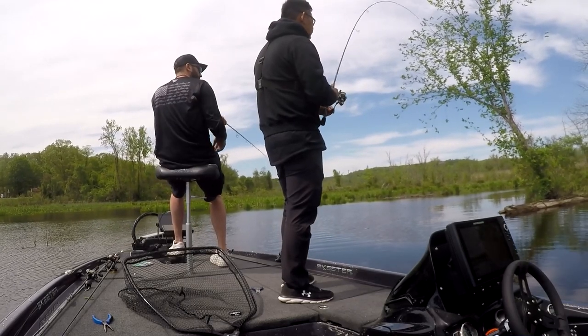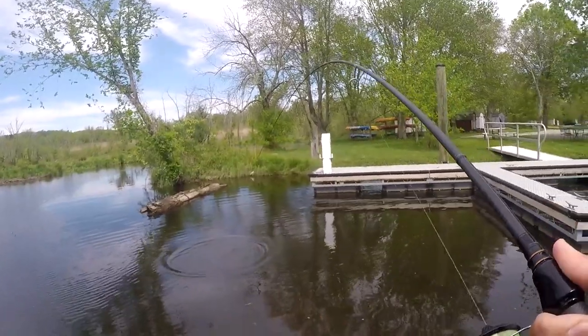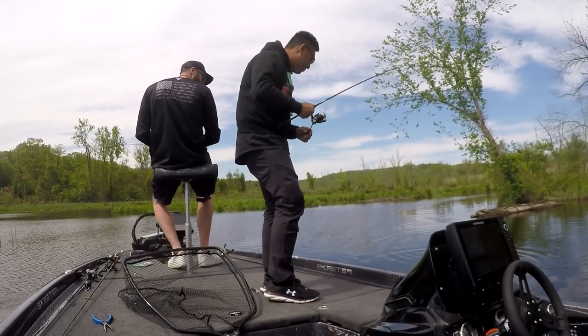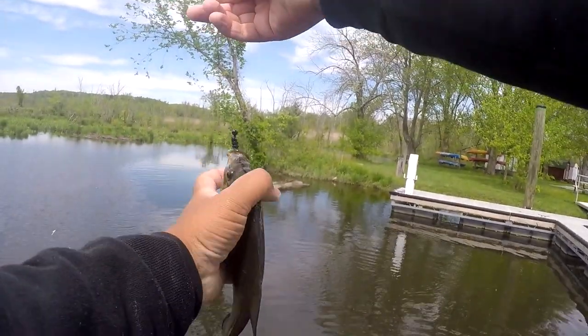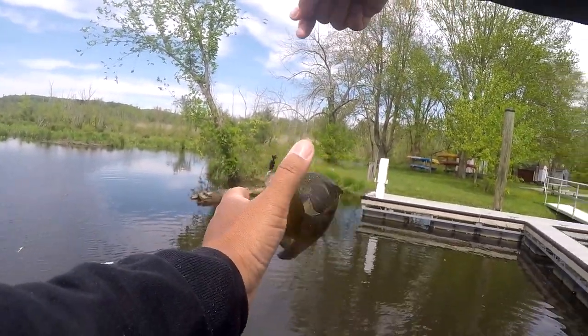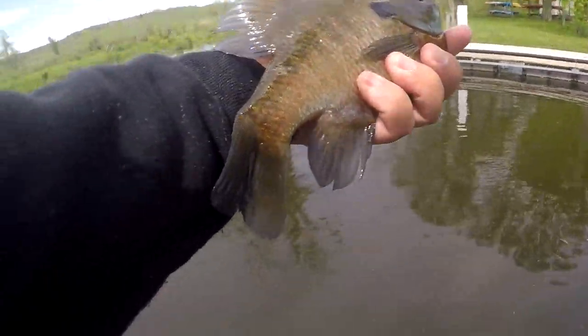It's like one bluegill a cast. Insane. They're all in that piece of structure. Look at the bend on that rod. Bluegill, you wouldn't believe it, right? Holy smokes, and it's all nice-sized bluegill too. One bluegill a cast.